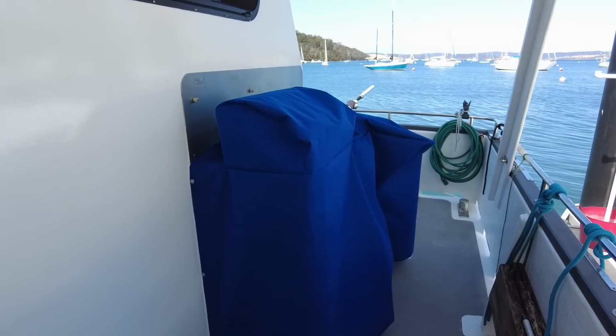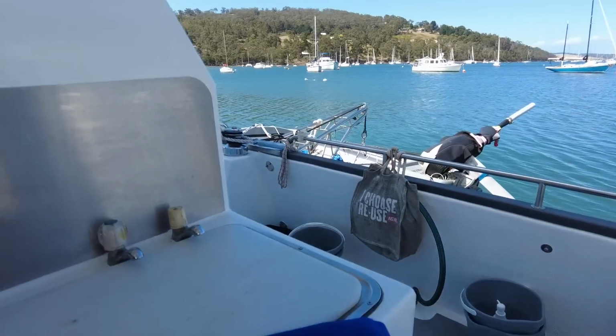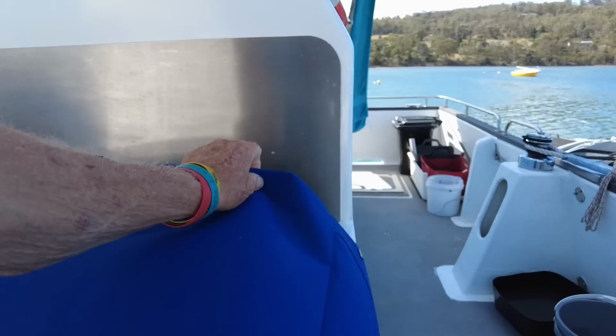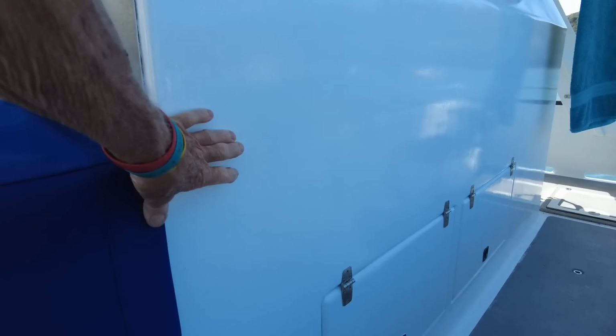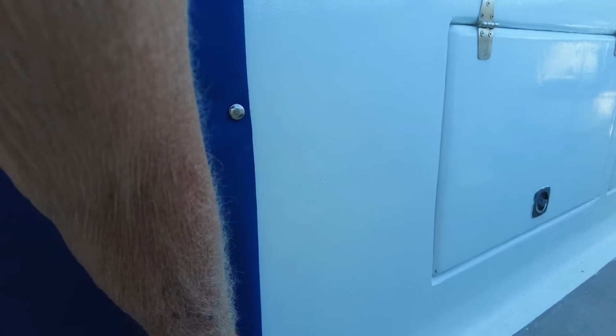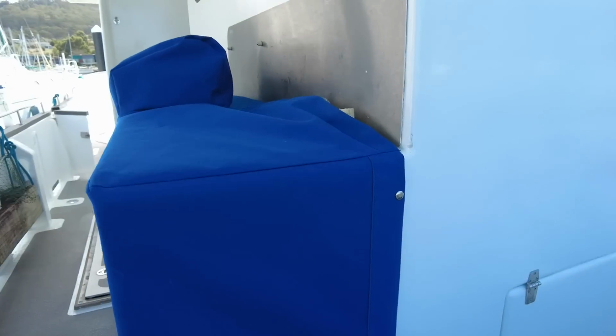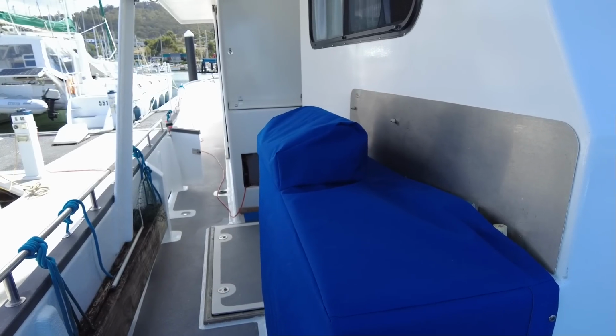We tried. So here's the finished product. Did a real good job, Craig. Just covers the barbecue and the sink, and a few new press studs. Very neat. Just keeps all that covered up and out of the sun.